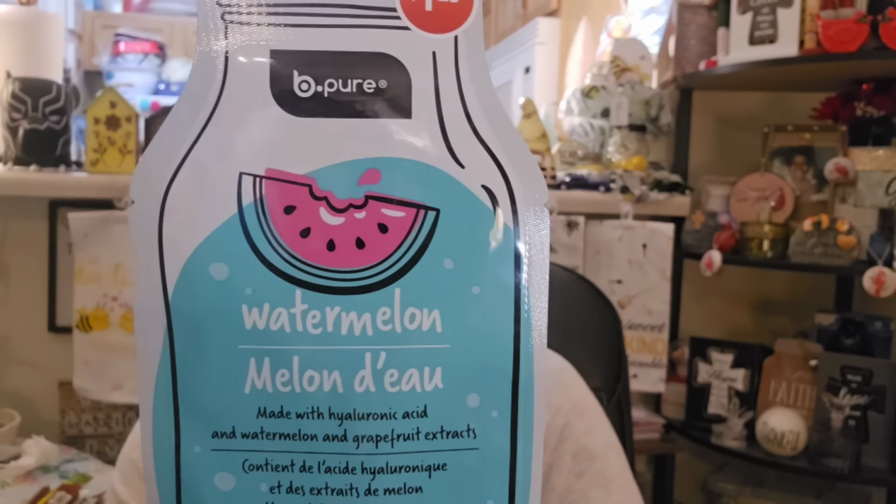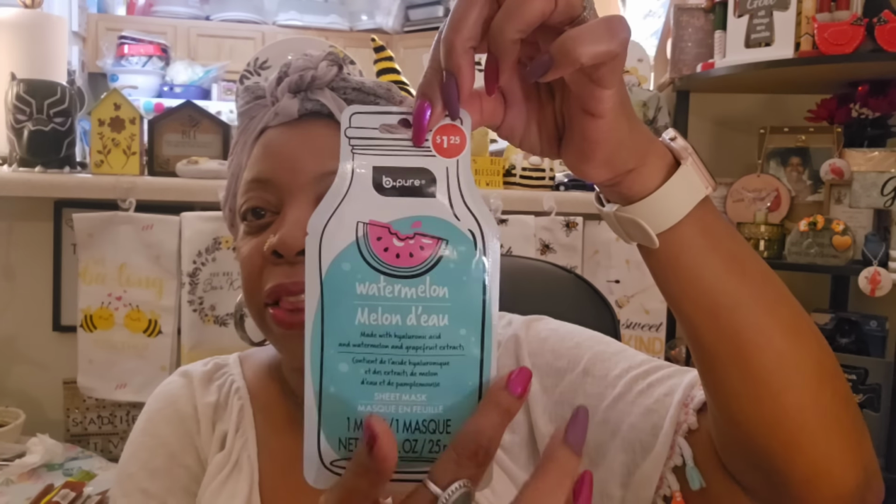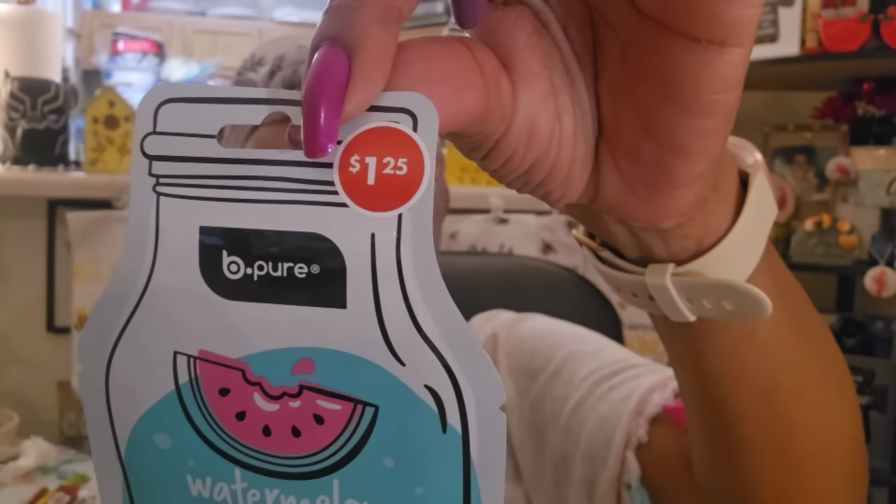But I'll show you in another haul. But they have a strawberry and a watermelon, and these are in the shape of the bottles, not the soda pop containers. And of course, they put that $1.25 up there. So yeah, I thought that was pretty neat. It's just made with hyaluronic acid and watermelon and grapefruit extracts.